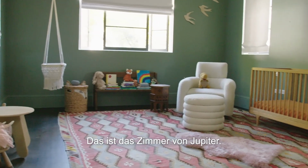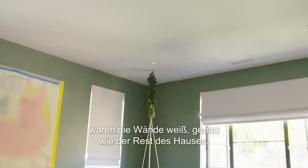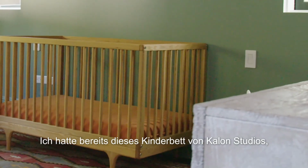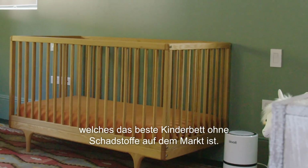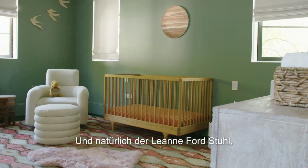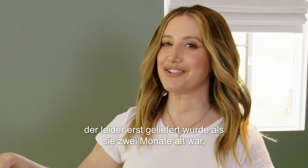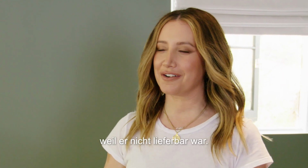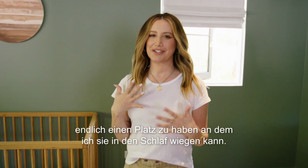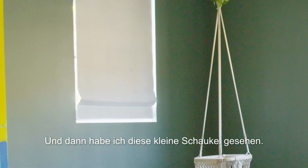So this is Jupiter's room. When we were prepping for Jupiter to come, the walls were white just like the rest of the house. I did have this Kaylin Studios crib, which is the best non-toxic crib on the market. So I was really excited to get this. And of course the Leanne Ford chair, which sadly didn't come until she was like 2 months because it was on back order. But when we got it, I was so excited to finally have a place to rock her to sleep.